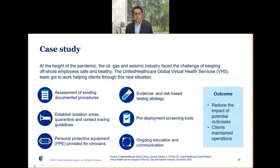Pre-deployment screening tools were used. The My Wellbeing app was one, but there was also a virtual health assessment, a screening that was done prior to deployment to make sure that we were not putting anyone at risk, that we were aware of their medical conditions, as well as the medical conditions of anyone that might be at home that might factor into this employee's ability to be effective at work and re-engage in a work site, as well as an evidence-based testing strategy which allowed us to use the tests only when needed and not be overwhelmed.